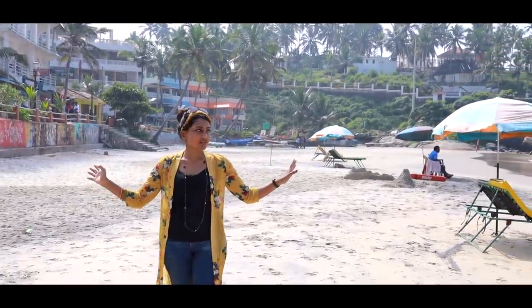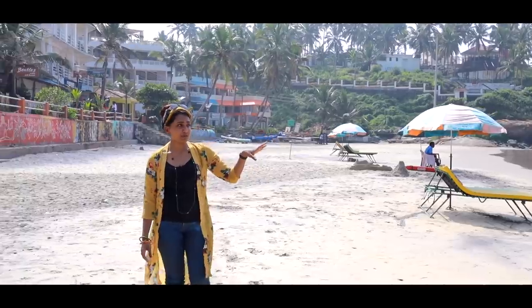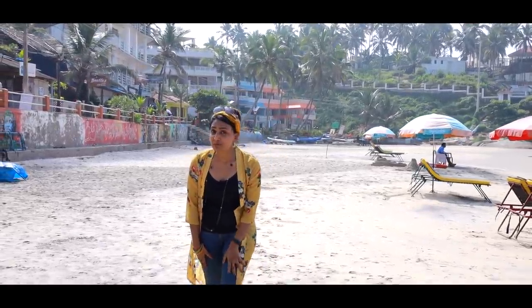My Kattamaram ride is over right now and I'm going to take a walk on the beach because the weather is very pleasant. I can see surfers here because this sea is particularly famous for surfing, and Kattamaram is another speciality here, an adventure that you can see. I see some tourists here and I really want to know their experience being at the lighthouse beach.